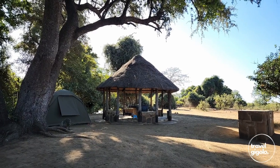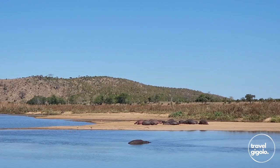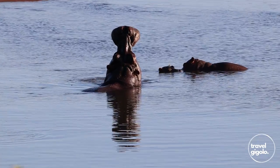But once you get here, man, this place is beautiful. Chipinda Pools, this campsite is absolutely amazing. It's right on the river's edge. The sun sets over the river. There's beautiful shade, huge trees, lots of hippo in the river right in front of you. And it really gives you the feeling of being out in the bush.